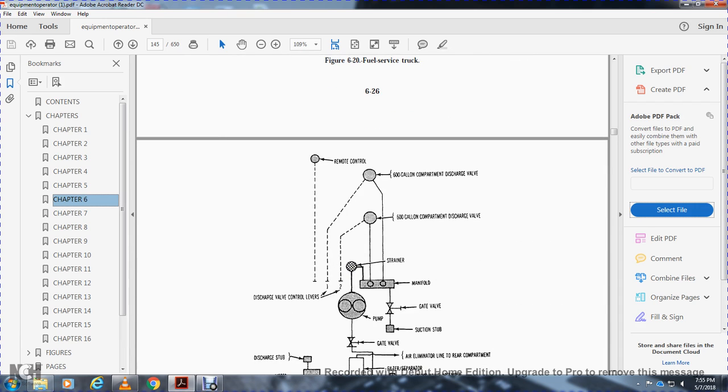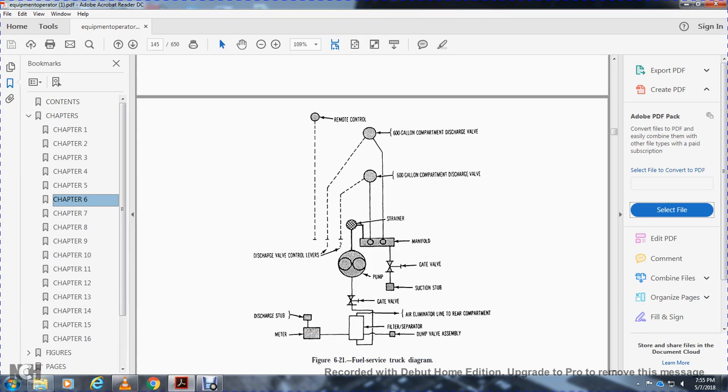A remote control, 600-gallon compartment discharge with a 600-gallon discharge of the strainer, the discharge valve control of the manifold, the pump, the gate valve, the suction tube, the gate valve, the air eliminator line to the rear end of the compartment, the filter separator dump valve assembly, and the meter discharge stub.